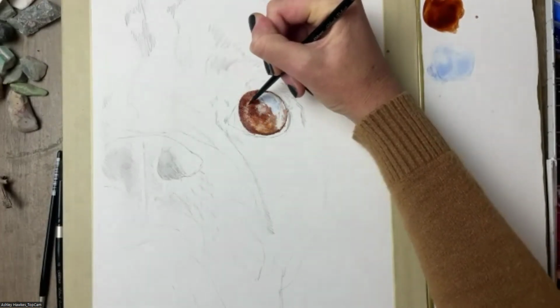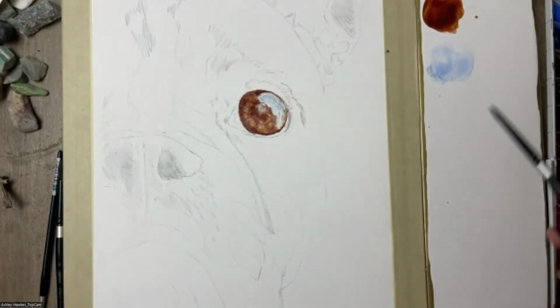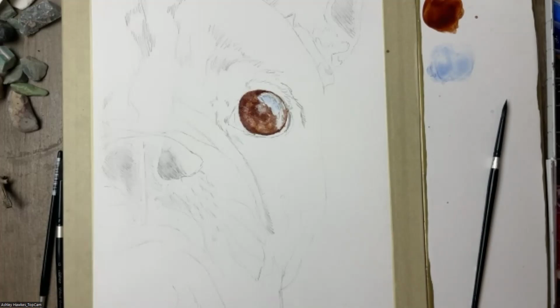But I like to go very gentle and delicate because I want the watercolor to look natural. I don't want it to look contrived or like I'm trying too hard. You just know when you've overworked a painting. You just know it loses that freshness. So I like to try to maintain that freshness if I can.